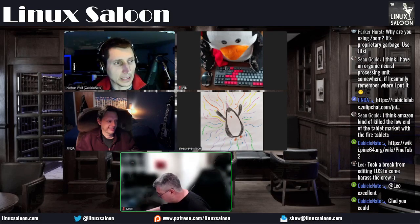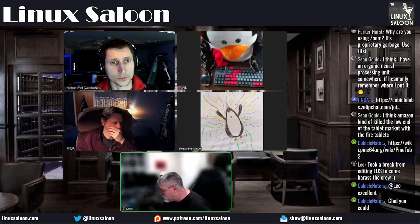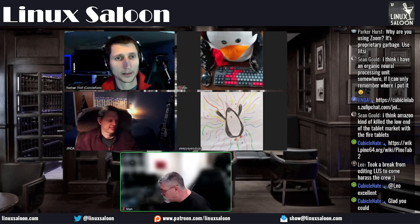Very interesting. PineTab 2, a Linux tablet computer that's being released in April. So we'll see what comes of that. It's an interesting piece of hardware. I don't know that I need one, but there's a lot of things I've purchased that I definitely don't need. So that's not really a good indicator as to whether or not I should have one. That was Eric's topic, so maybe he wants one. Maybe he's really excited about it.